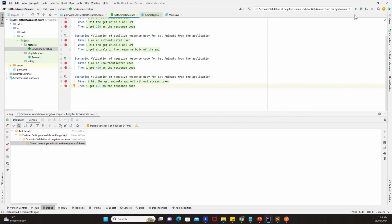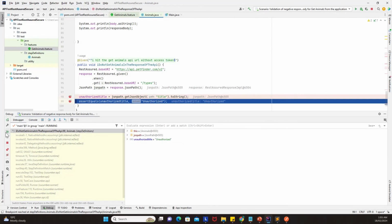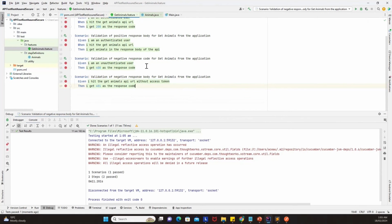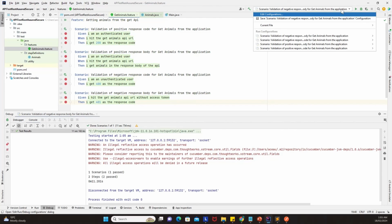Okay, and then I'll rerun this in the debug mode. So we have reached here, and then we will do an assert which is unauthorized, and we are getting it back as well, and our test steps have passed. All right, now that all four scenarios have passed, I'll click here and then run one by one just to verify that everything is working fine.